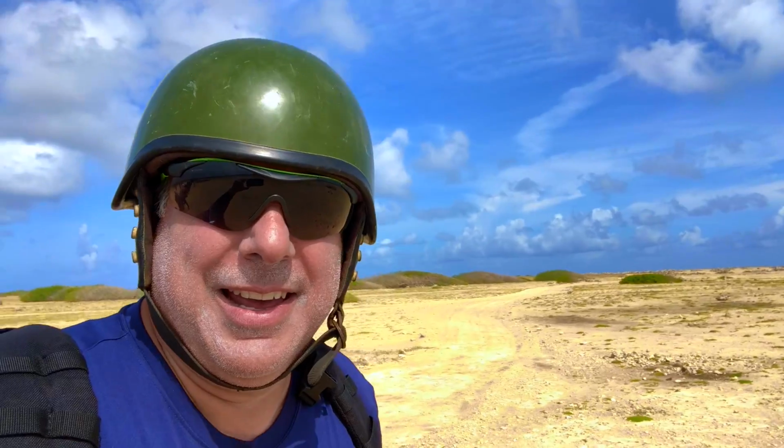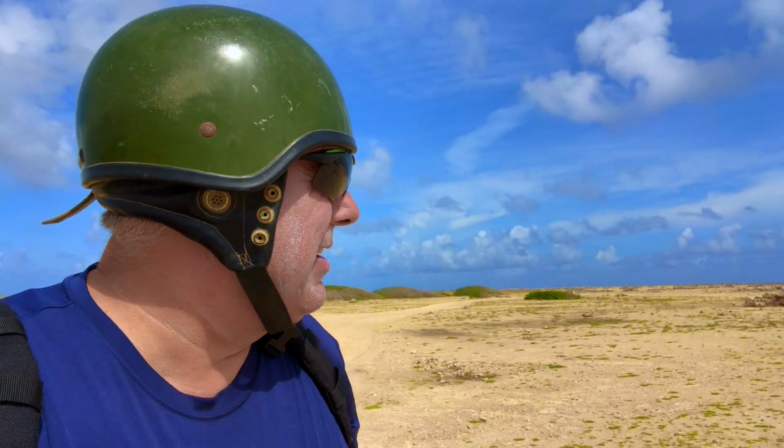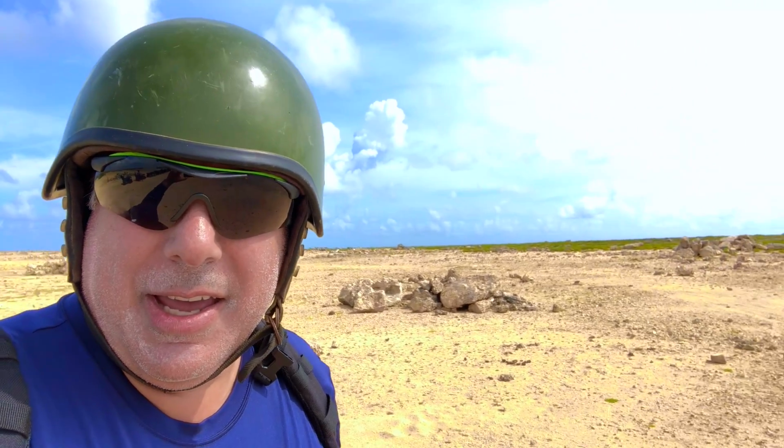So this is pretty interesting. ATV riding on Bonaire, and you kind of get the feeling this is my first time in a real desert for any extended period of time. And like the astronauts said when they were on the moon, it's almost like I'm on another planet. If you've never been in the desert before, this is pretty amazing.